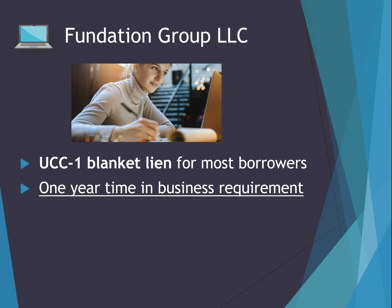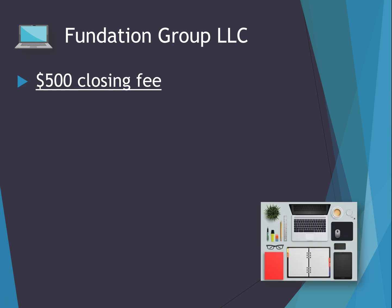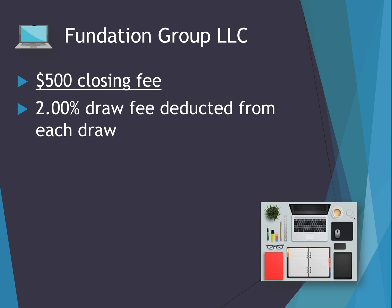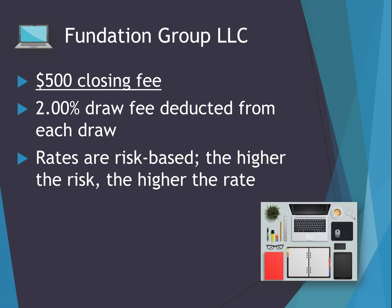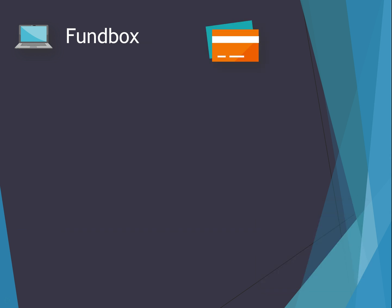There is a 1-year time in business requirement. The company must have at least 3 employees and at least $100,000 in annual revenue. You need good personal credit. There is a $500 closing fee. A 2% draw fee is deducted from each draw. The rates are risk-based. The higher the risk, the higher the rate. The APR is 7.99% to 29.99%. There are no prepayment fees.